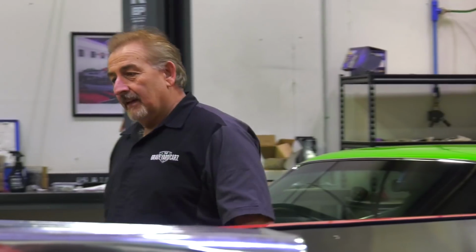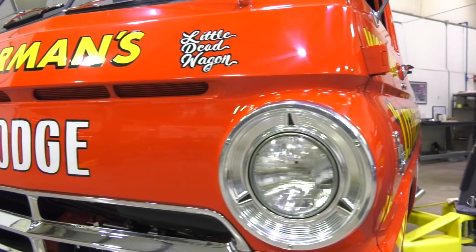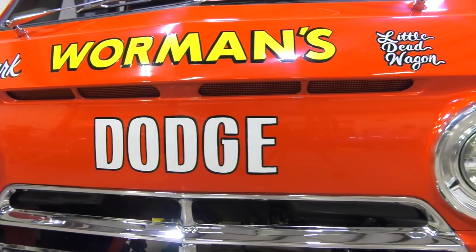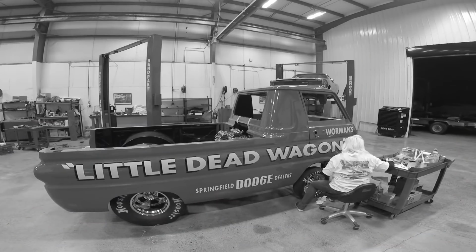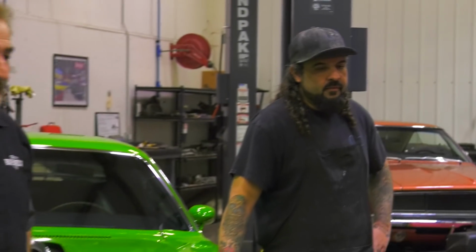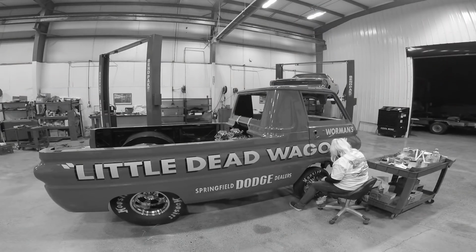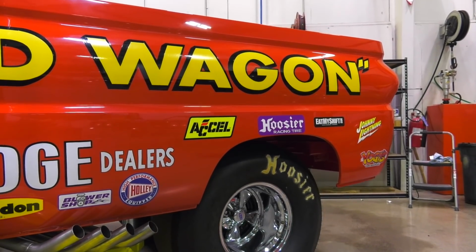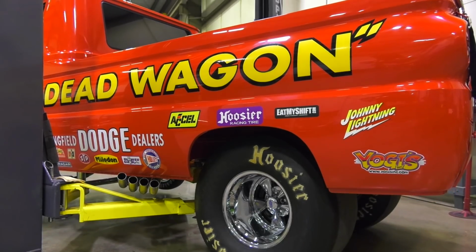Absolutely beautiful. I mean, is there anything you'd do differently? Not a thing. And look at the lettering Brenda did on that. Just a local talent to capture the spirit of what I wanted. I wanted it to look like the lettering and have a cartoony kind of feel to it. It wasn't until she started putting the shadows on it that it really started to pop. No, this has that old school feel to it. Hoosier, Excel, Eat My Shift transmission guys.